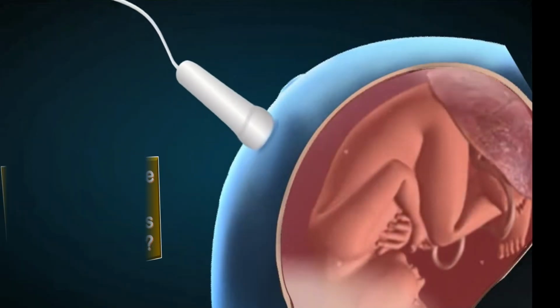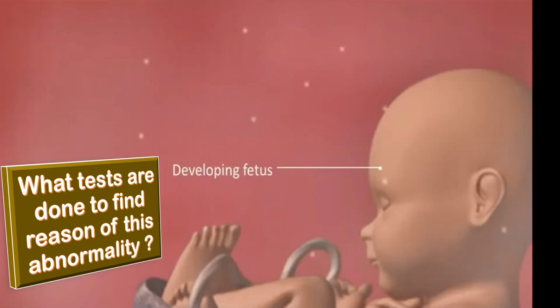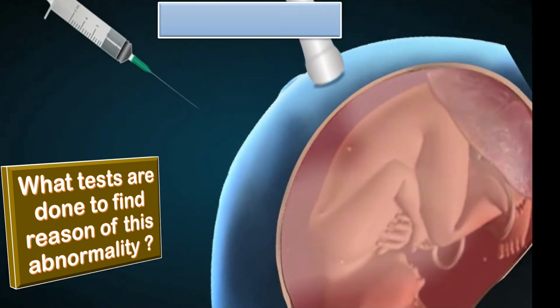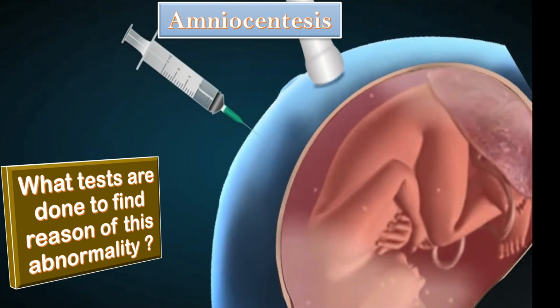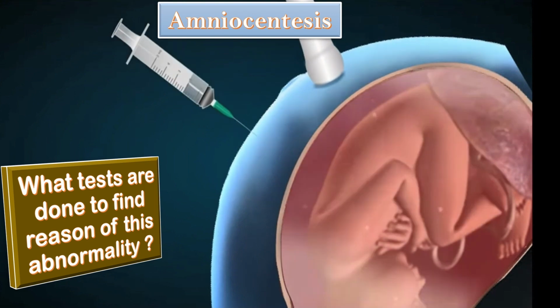What tests are done to find the reason for this abnormality? In a small number of cases, the baby may have chromosomal abnormalities. A patient may be offered a test to check the type of the chromosomes, and that test is known as amniocentesis.